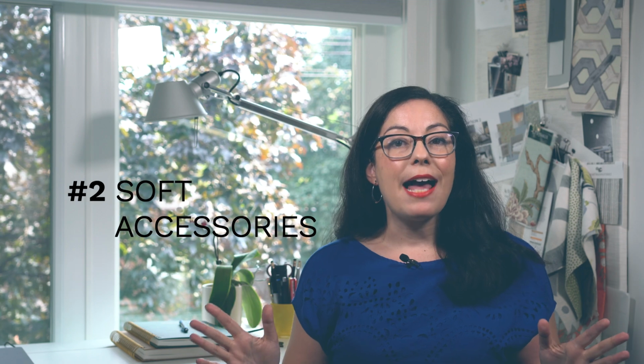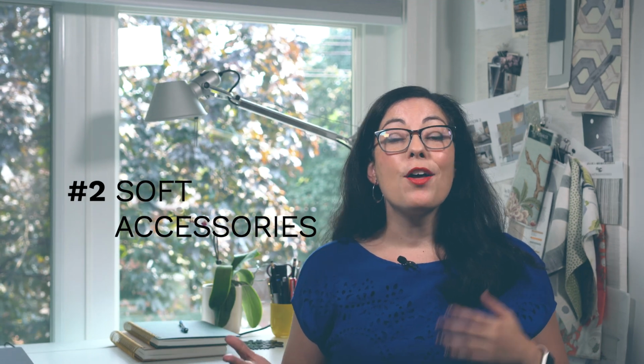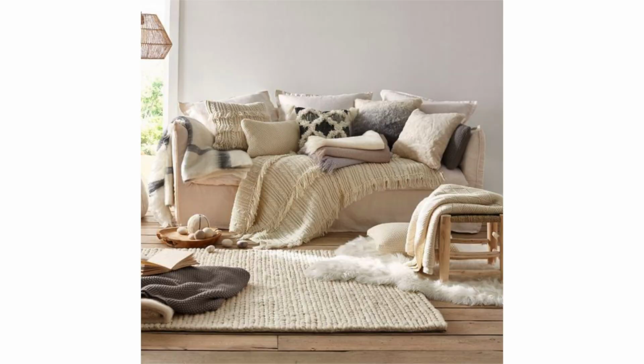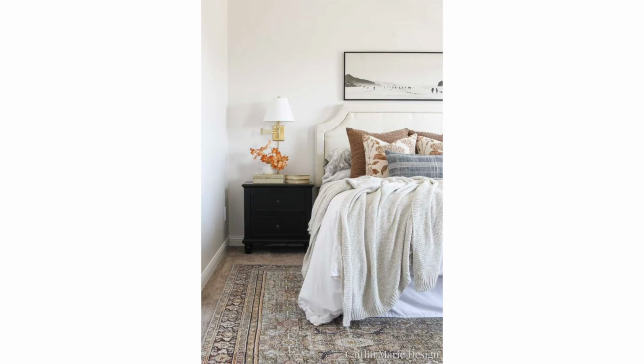The next must-have on my list of decorating pieces are soft accessories like blankets, throws, pillows, and I even include area rugs in this group. A well-designed room and home includes lots of textures, and that's where these soft accessories really play a huge role. They also provide great opportunities for layering, which is another key aspect of decorating. Layers and texture create interest.